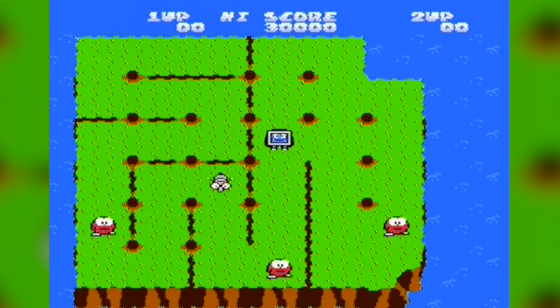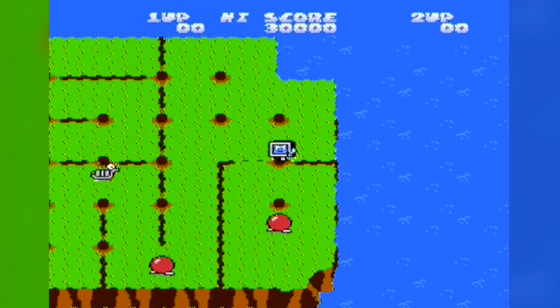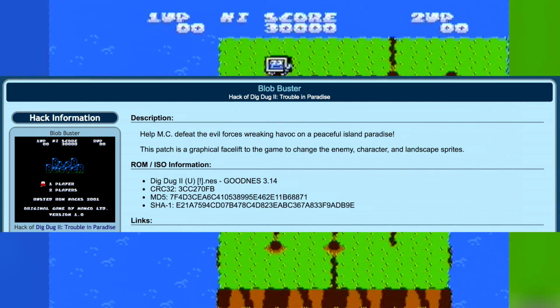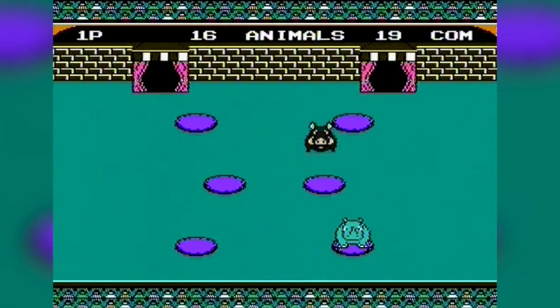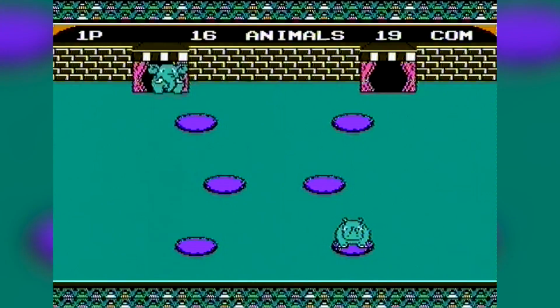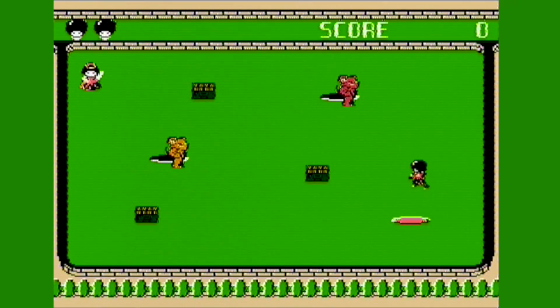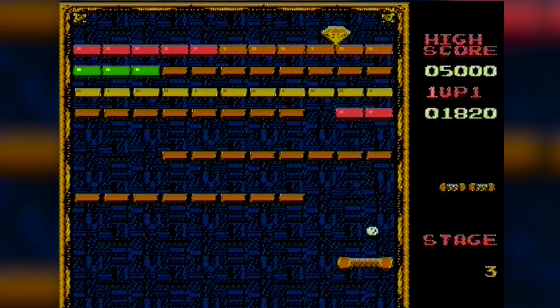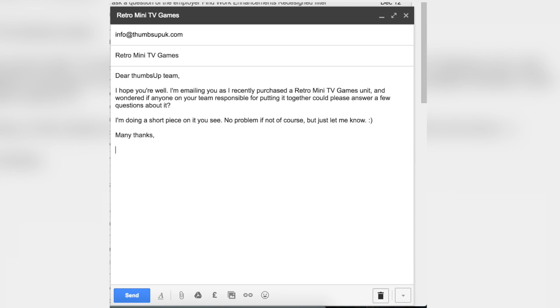Some are actually from much less obvious sources, such as Blobbuster, which is a hack of the NES's Dig Dug 2 Trouble in Paradise. This system is effectively inbreeding with loads of other pirated systems then, and it's not a pretty sight. Few, if any, of these games are effectively retro either, largely being recently created garbage rather than ports of classics. When I reached out to the team at Thumbs Up about the system and where it might have got all these titles, I got no reply, by the way, so I can only take that as an admission of guilt.